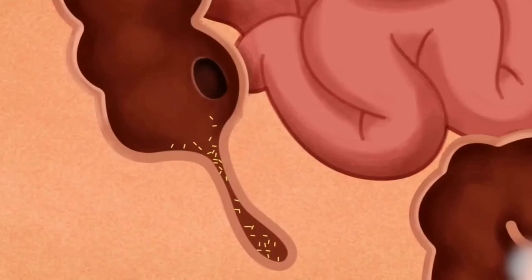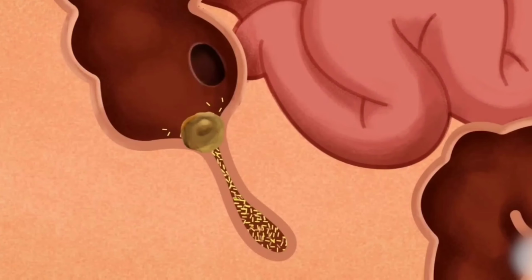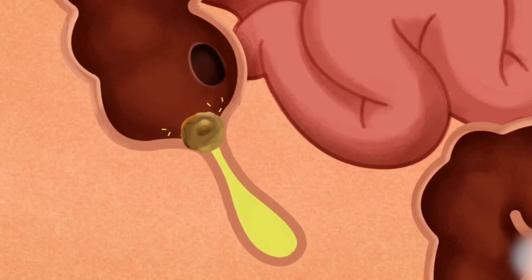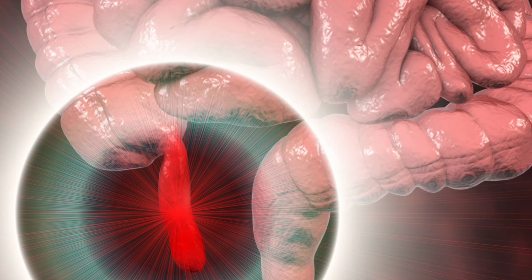Appendicitis is often the result of an obstruction of this small anatomical structure by feces, mucus, or thickening of the lymphoid tissue present. It can also be caused by a tumor that obstructs the base of the appendix. The appendix then becomes swollen, colonized with bacteria, and may eventually begin to become necrotic.